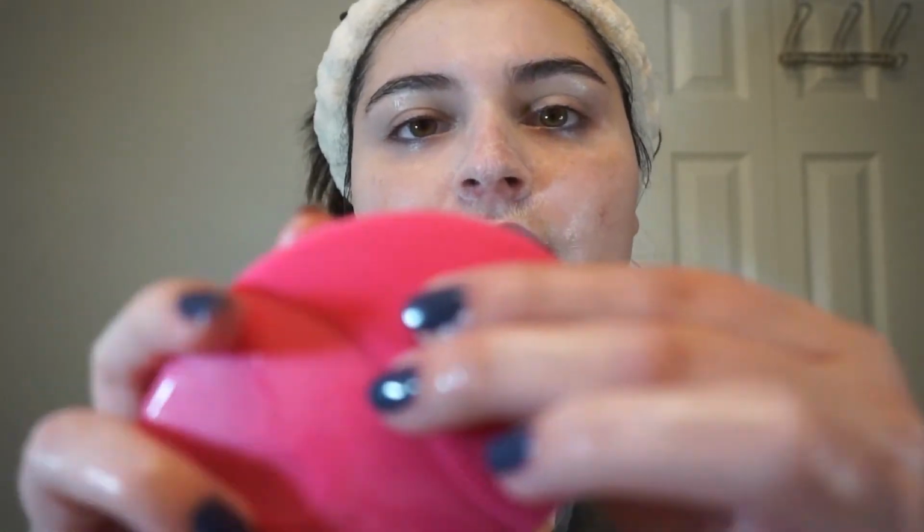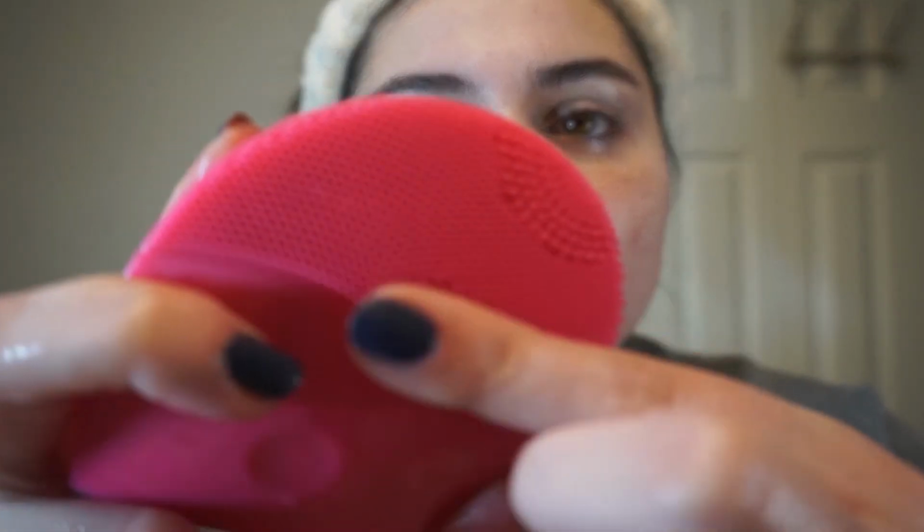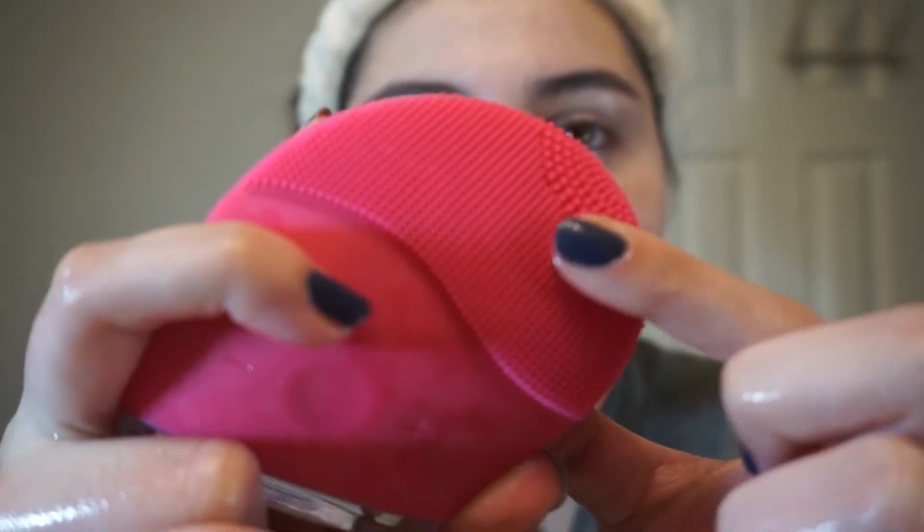On days where I've worn particularly heavy makeup, I like to go in with this, which is just like a dupe for the Foreo, or something like a gentle version of the Clarisonic. Just something that has little silicone scrubbies to get in at the skin and work its way into the pores.